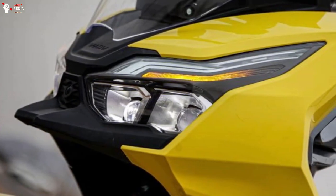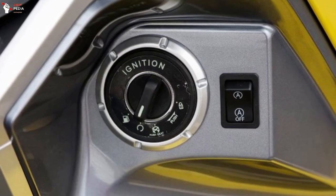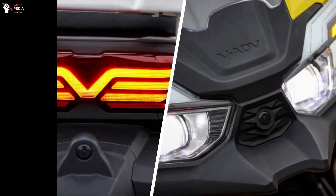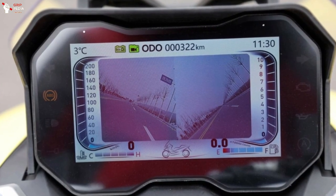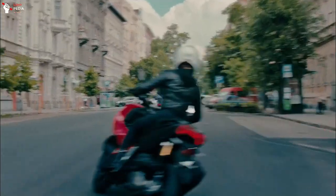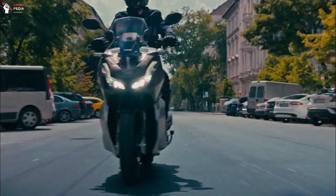Besides, it also comes with an adjustable windscreen, full LED lighting system, keyless system, USB charging socket, and emergency stop signals. This bike is also equipped with dual cameras at the front and the rear that are integrated to a 7-inch full-color LCD screen on the dash. Meanwhile, in terms of the dimensions, Honda Adv 150 is better than the Vorei Adv 150.